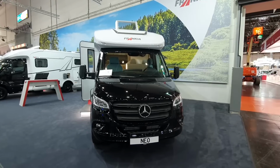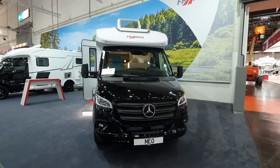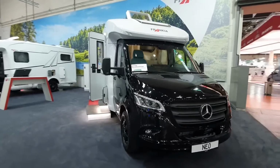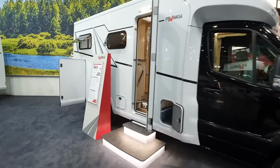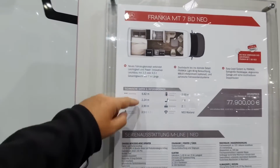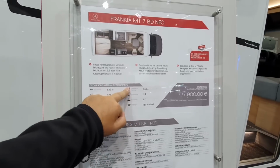This is the 2022 range from Frankia. Luxurious vehicles, well, in some cases, not always. This is a Neo. It's based on the Mercedes Sprinter, and it's in the 7 meter class. In fact, it's under 7 meters. This one here is 682 centimeters long, 224 in width, 290 in height, 4.5 ton basis, 2 meter standing height.